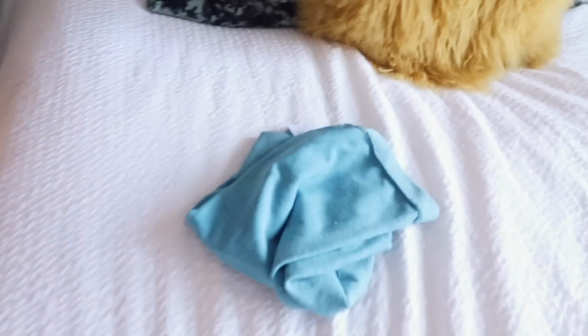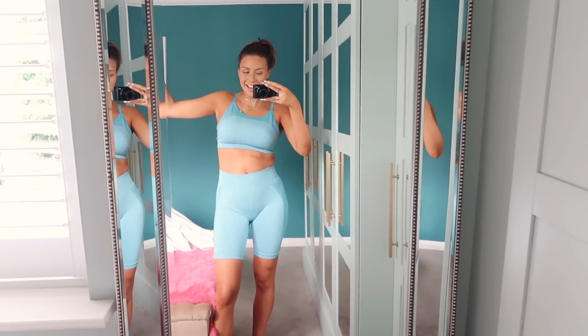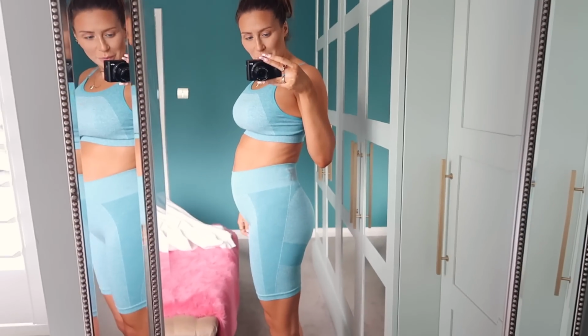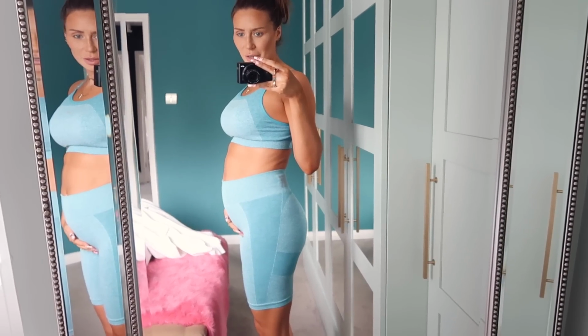Let's just put some Gymshark bits on. I adore Gymshark. Like, this little cord set is so beautiful. It actually coordinates with my bedroom. Yeah, absolutely love this. So flattering. Little bump is out to play today. So 21 weeks, nearly 22 actually.